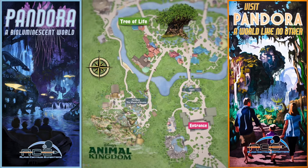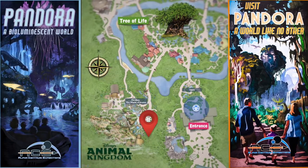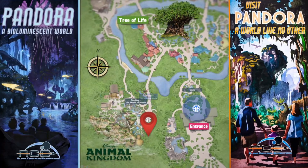We're at the entrance now. We're going to head north, towards the Tree of Life, then turn southwest and journey down to Pandora, the world of Avatar.